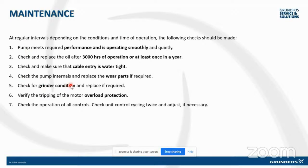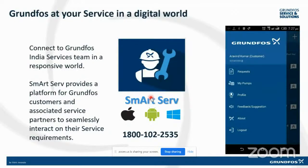Similarly, we have to follow a standard maintenance procedure at regular intervals, depending on the conditions and the time of operation of the pump. Once we are doing the regular maintenance as per the recommendation for the pumping application and the type of pumps, we will have a completely trouble-free operation throughout the life cycle of any pumping system.